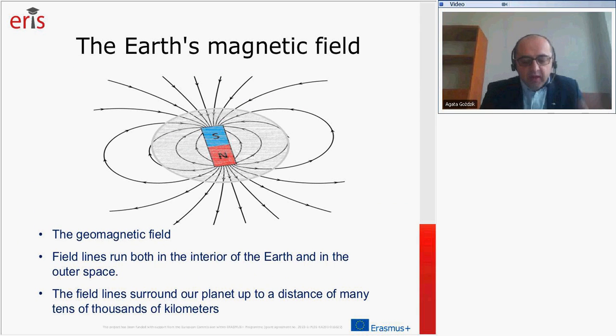Today I will try to answer why our compasses show the north direction. Or is it really north, or maybe not? I think we discussed this, and we'll give you some explanation. I'd like you to imagine that our Earth is a huge magnet. It's really big inside the Earth, and there's a space around it, the Earth's magnetic field, or you can simply say the geomagnetic field.